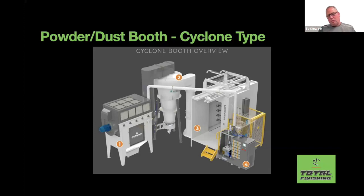So this would be what we showed at FabTech last year. You have a PVC booth. So instead of being made out of metal, it's made out of PVC, which is non-conductive. So when the powder is sprayed, it's not attracted to the walls. When I go to do a color change, I can blow down the walls quickly and reclaim all of the powder. It goes through the bottoms.